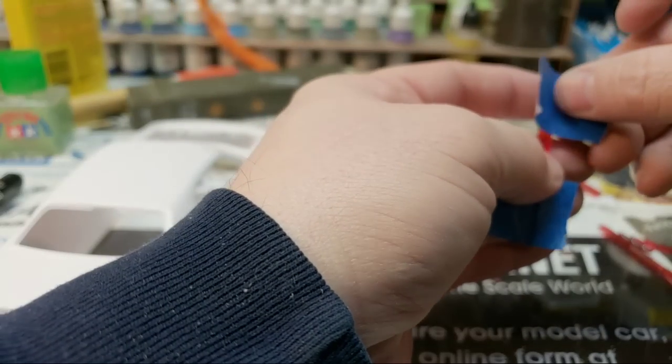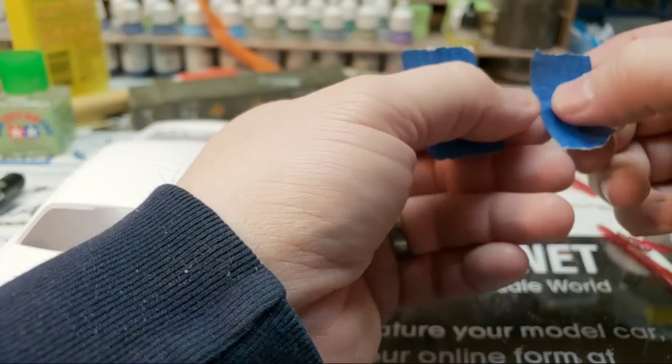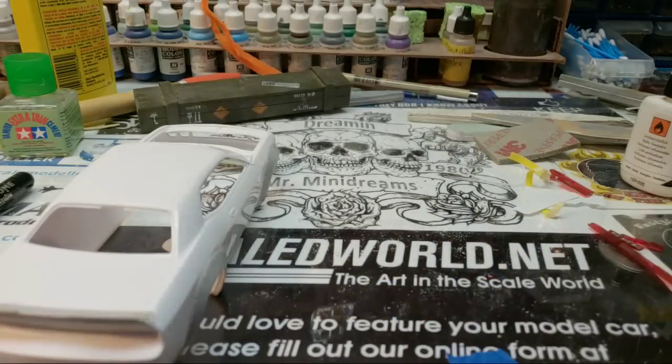I got two more of these. So let's just... We're about to dissect Rebel's taillight. I'm going to turn the Dremel on for a minute, guys.